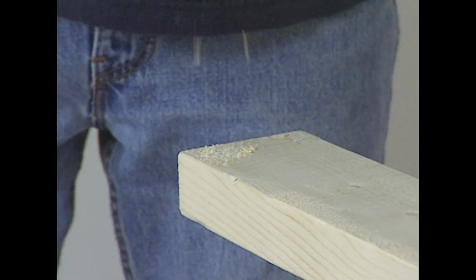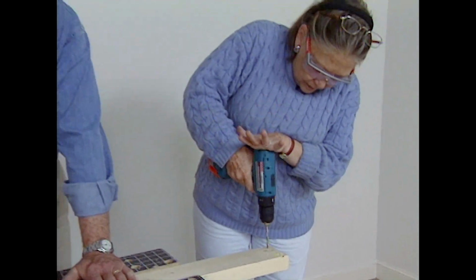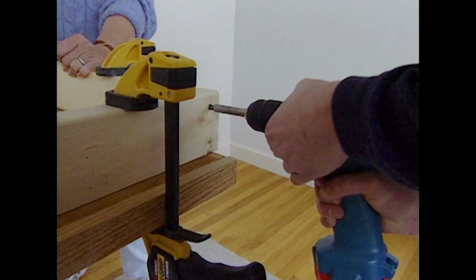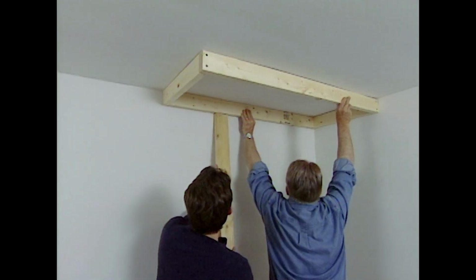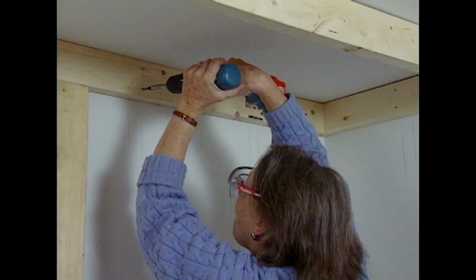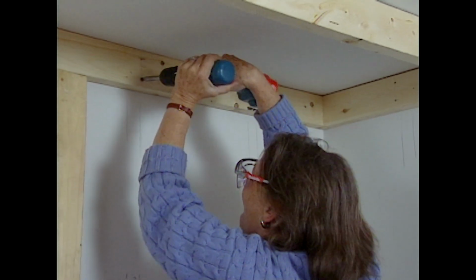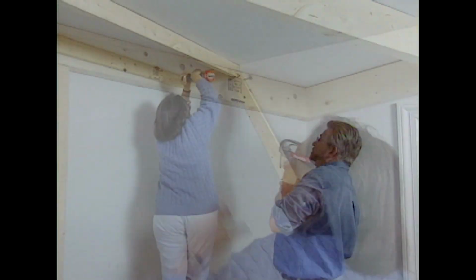Brooke and Carol drill clearance holes through the ends of 2 boards. Then drive screws through them to assemble each side of the frame. Using a 2x4 for temporary support, we attach the frames directly to the wall studs. But Carol's having some slippage problems, in more ways than one.